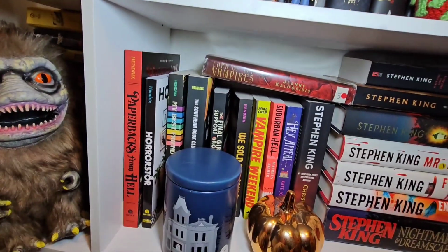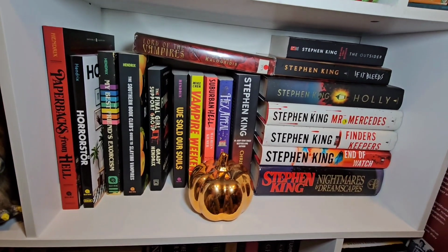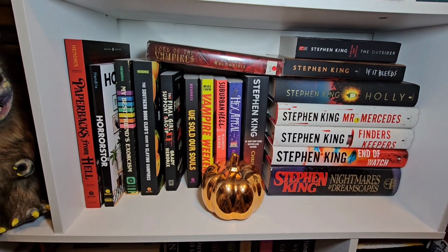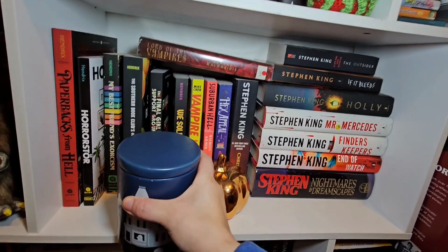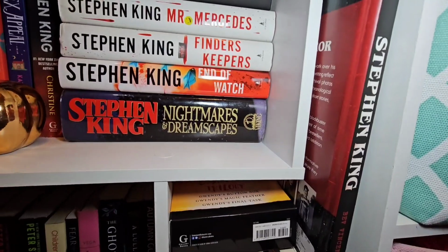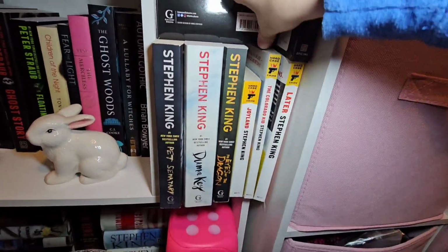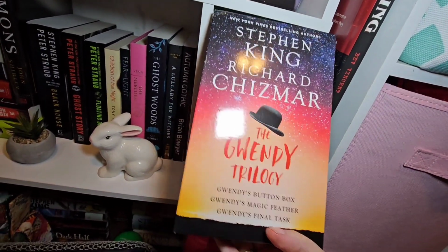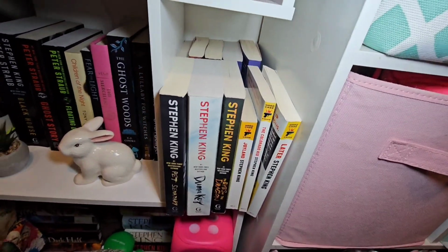Here we have some general miscellaneous other horror authors and Stephen King, including my Hendrix collection. Grady Hendrix, you rule. This book is not by Stephen King, but it's about Stephen King. Those live here. Those live here. Nothing's easy.